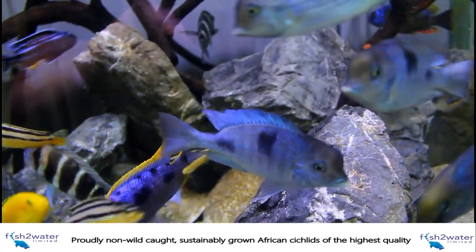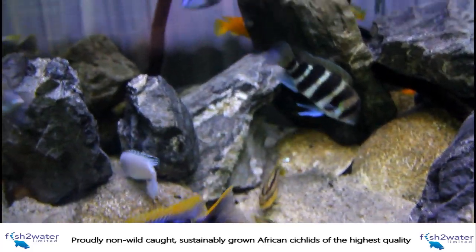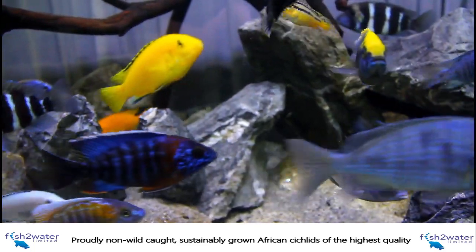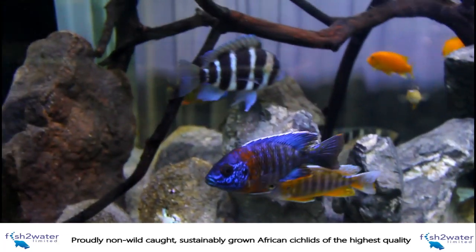So we're using a 55% or 50% protein mix with our vegetative matter, and the fish are looking fantastic. The proof of the pudding is in the eating, and these fish look awesome, even though we've got fish from Tanganyika and Malawi together.